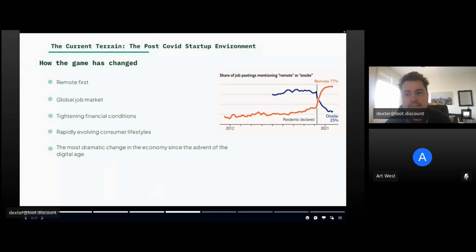We are in the post-COVID startup environment, and with that comes quite a few different things, right? So how has the game changed? And, Art, feel free to jump in here as well if you have any thoughts on this stuff. I think we'll probably have an open conversation about this afterwards. I really wanted to use this as a way to set the table. Okay, so how has the game changed, right?